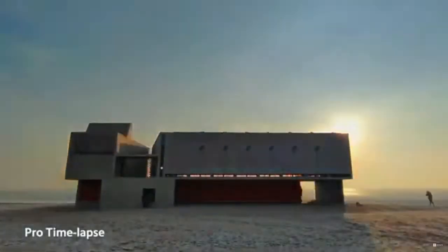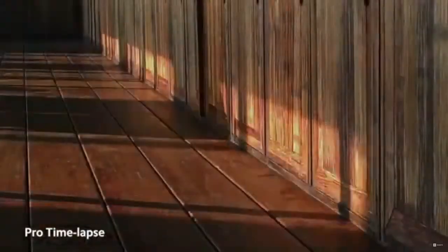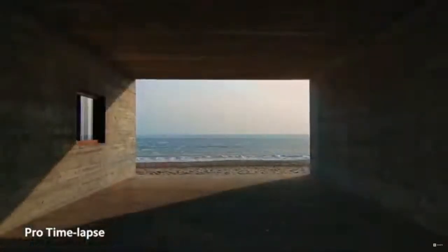And this time, we've also added Pro Time-lapse. This gives you full control of exposure, focal length, and much more, so you don't waste time while shooting time-lapse.